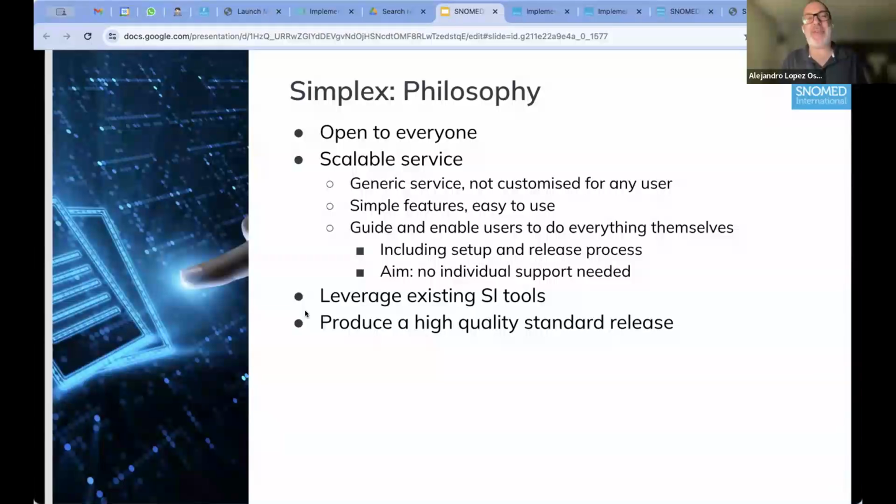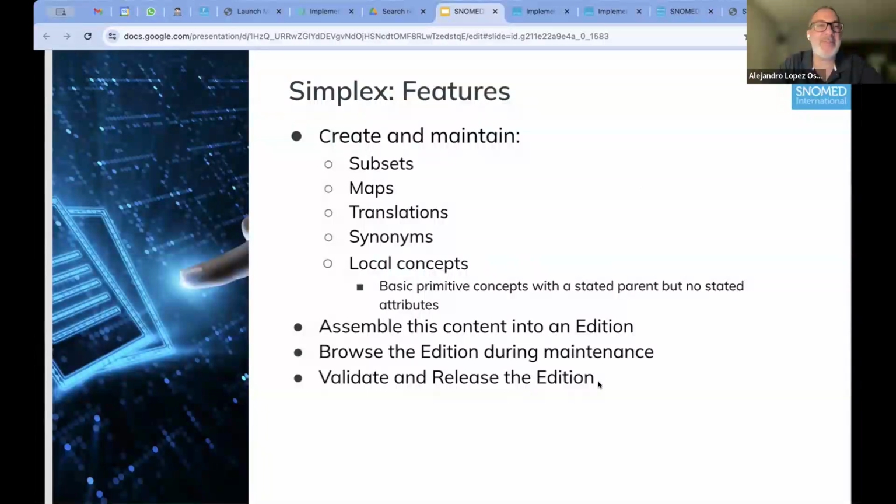The features that are implemented are the most simple and easy to use features. The tool itself will guide you to do everything yourself. So you don't need to have human guidance or support to do things, including the setup process. And the aim of this is that you don't need to ask for help from the organization, that you're allowed to do everything yourself. And the idea is that you can use our tools, the tools that we just described, to produce a high quality standard release that you can then use in an implementation.